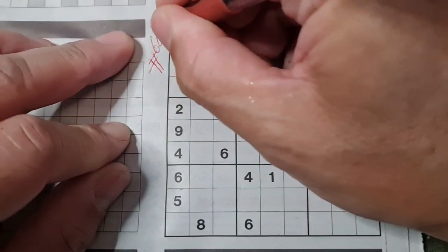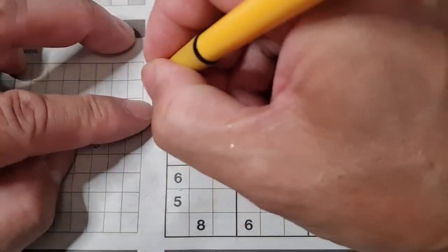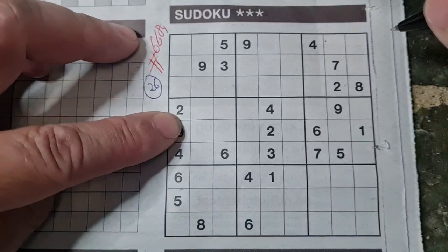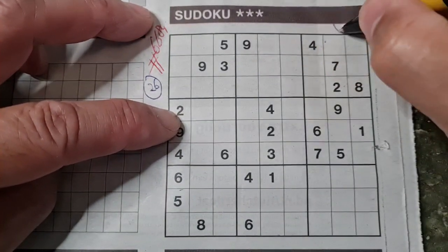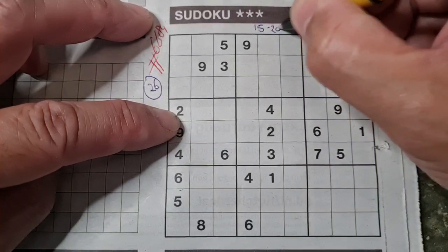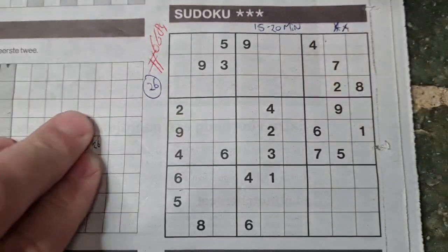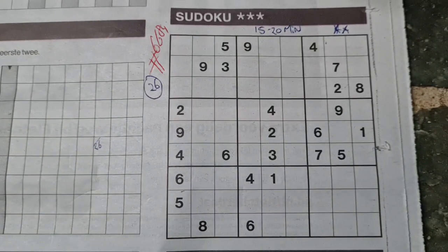Before I start, I always count the printed digits. Told you earlier, 26 printed digits. Should be a 2 stars puzzle. For 2 stars puzzle, I need 15 to 20 minutes to solve. That's my time limit. Alright, so let's get started.